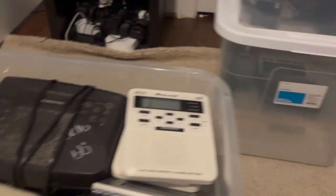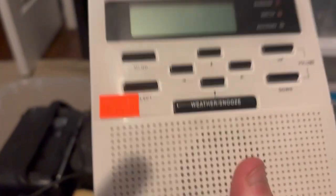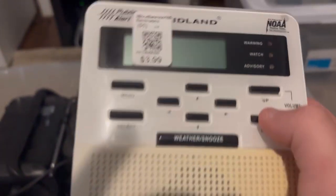Radios in boxes. We'll start with this box. This is a Midland WR100 version 5. I found it at an estate sale for $7. This is a version 5. I found at a thrift store for $3.99.